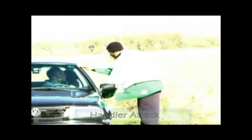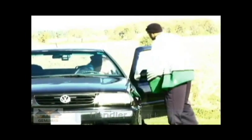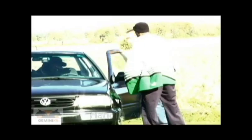In this caption, what you are about to see is what we call handler attack. The decoy has approached the car, engaged in conversation with the handler. At this point in time, the decoy and handler will get into a confrontation, at which time the dog must come to the handler's aid.